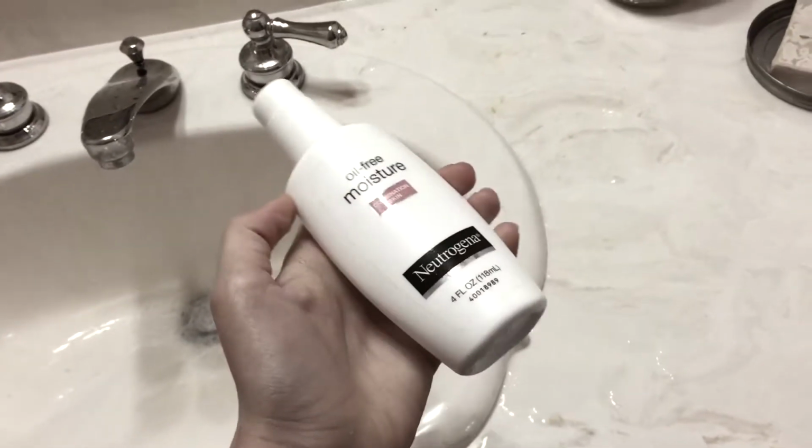Now I'm taking this cooling stick from Milk and I'm putting that under my eyes and on my eyelid. And what this does is it just gets rid of my bags and de-puffs my eyes.